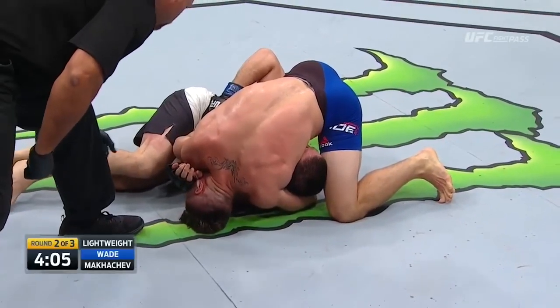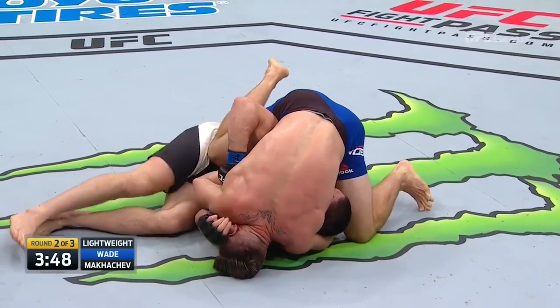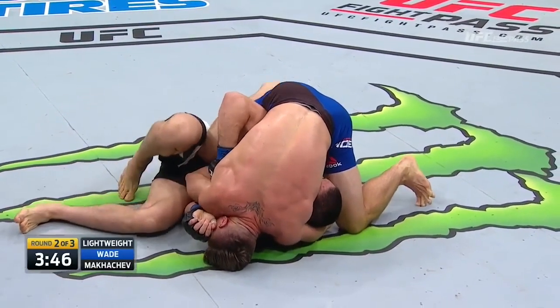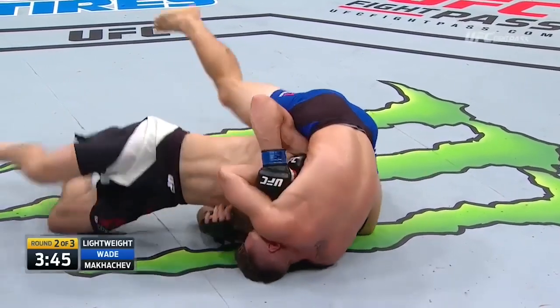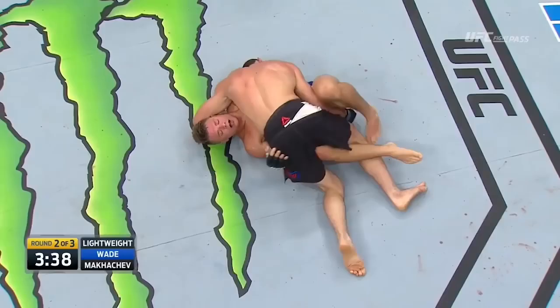Wade maintains that guillotine grip, which looks tight, but Islam lets us know he is okay. Wade never releases that guillotine grip, and Islam is able to steadily position himself to easily reverse back into a north-south position. Islam re-enters half and finishes the defense of the choke, which Wade releases. We are back to square one of the system now.